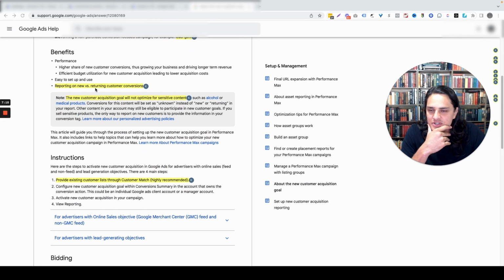Reporting on new versus returning customer conversions, super cool. We've had that in the past, but now, having it instead of Performance Max, I think is going to be... how is it going to impact our optimization? I wonder, I'm going to have to see the level of granularity this has: asset groups, insights, audiences, where are we able to see how this impacts.